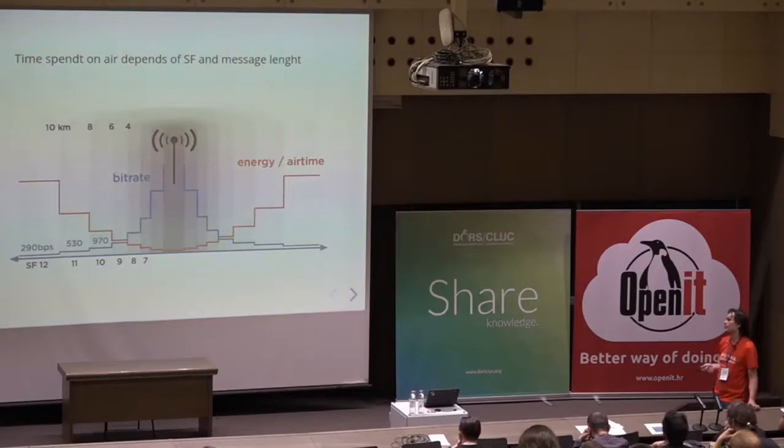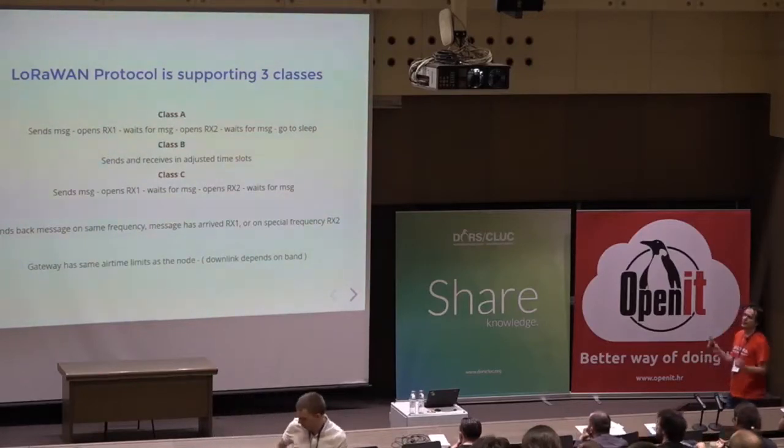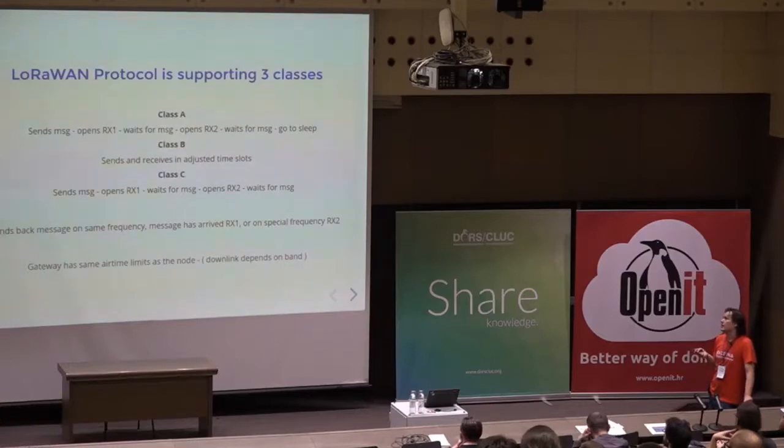So if you want to send a large amount of data with LoRa, then nodes need to be closer to the gateway, because depending on the SF you will get lower or higher range. The LoRa protocol supports 3 classes, so one is class A. This is a class that is used on battery-powered nodes. So usually you want to sleep as much as possible, because you don't want to drain the battery. Class B is a bit different, so you tell the node to send and receive data at an exact time, but for class B you need really good timing, so usually class B needs GPS on the node side.